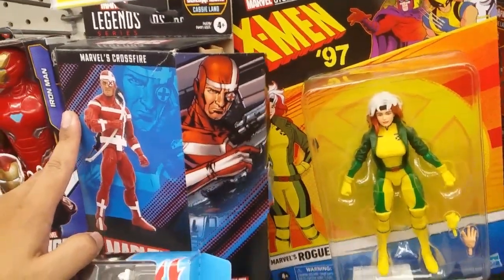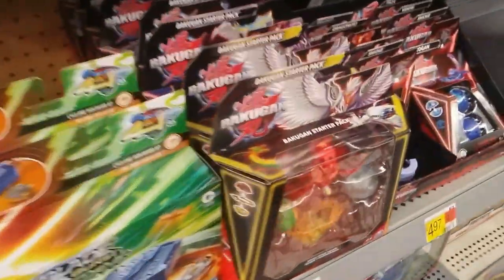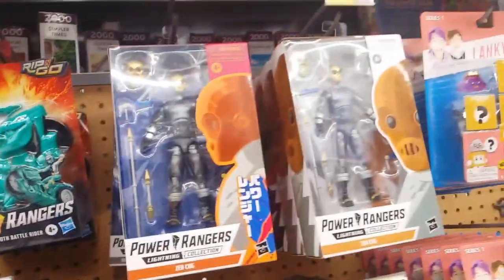There's Rogue again. It's the open box of Crossfire. And also, I found Magneto. Didn't even show Magneto because I'm an idiot. So what else they have? Bakugan. Diamond Hammerhead 3-pack. Power Rangers. They still have a bunch of cogs. Shipwreck and Rock and Roll. It's nothing much over here.